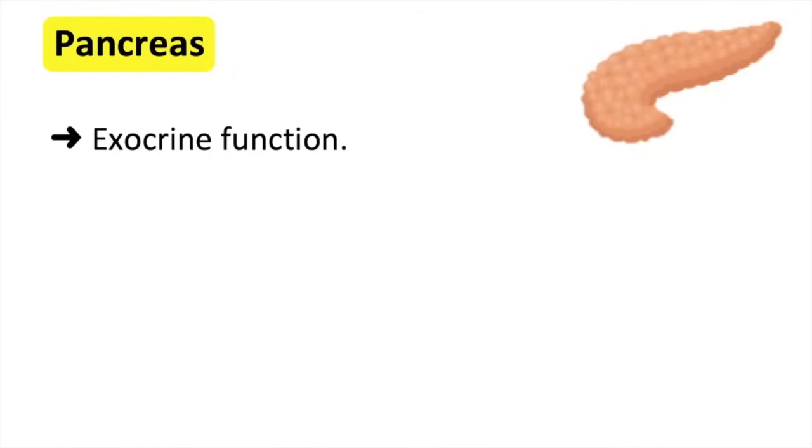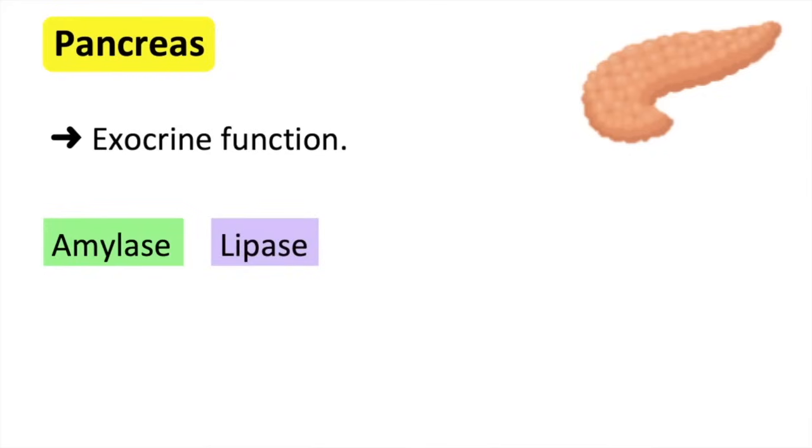The pancreas's exocrine glands produce enzymes which help with digestion. The enzyme amylase breaks down carbohydrates. The enzyme lipase breaks down fats. The enzyme protease helps to digest proteins.